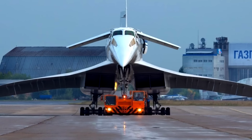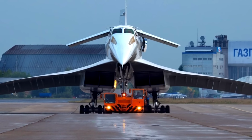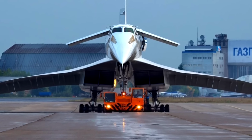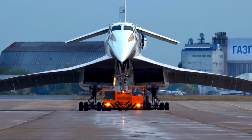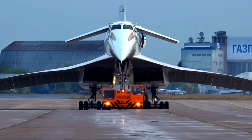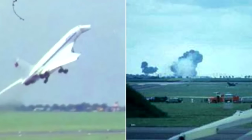The 144 could never be marketed that way. They literally weren't even allowed to charge extra for the tickets. So having something like this in a communist economy was not going to work. It couldn't even make enough money just to break even, let alone make a profit at all. Oh yeah, and one crashed at the 1973 Paris Air Show, which was not a good look at all.